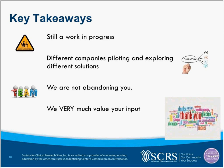But remember, we are not abandoning you. In fact, we are implementing processes such as central monitoring to really support you even more. And the core values haven't changed in that we all are focused on improved quality, safeguarding human subject protection, and ensuring the reliability of the trial results. And it does require looking at some of your operational structures to accommodate some of the remote aspects of the study. All in all, we value your input.